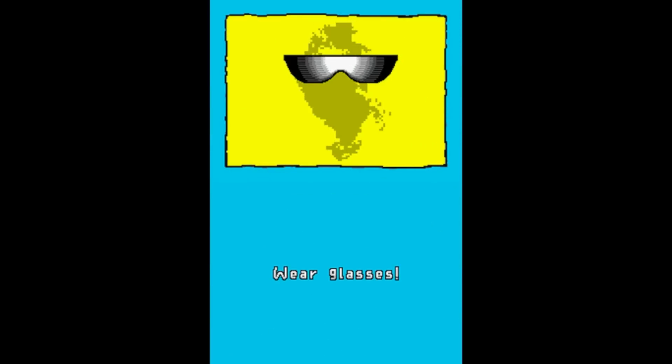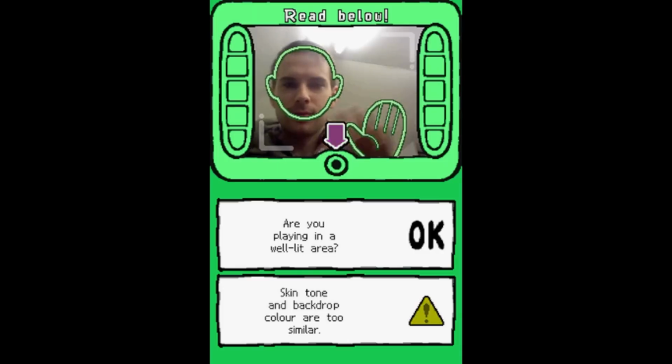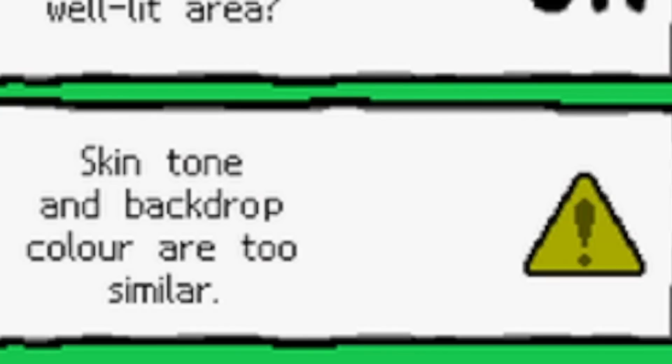This is played exclusively with the DSi camera, and there's only 20 microgames, so it's incredibly short, but don't worry, that time's extended by trying to get the camera to actually work. The game's telling me I'm too white.